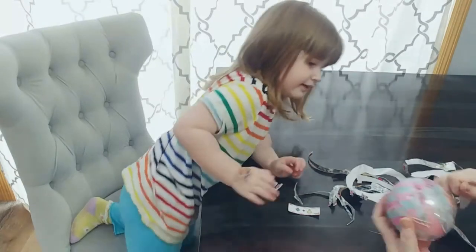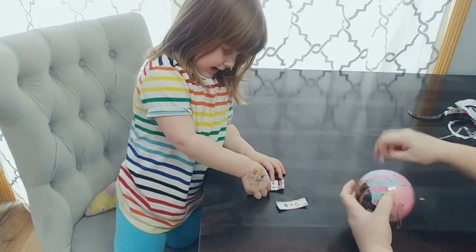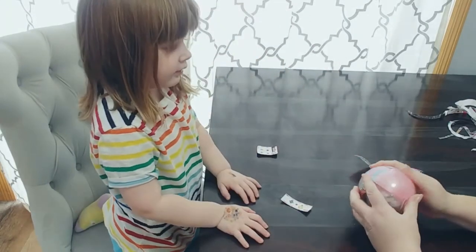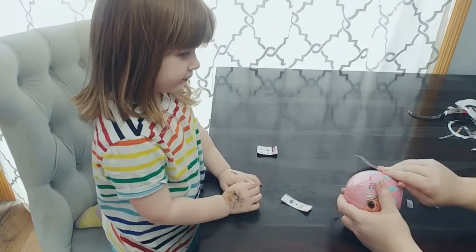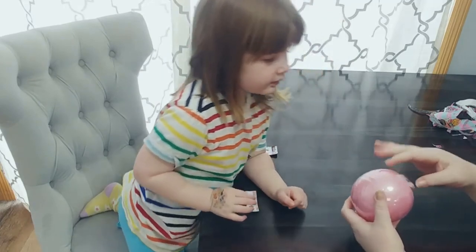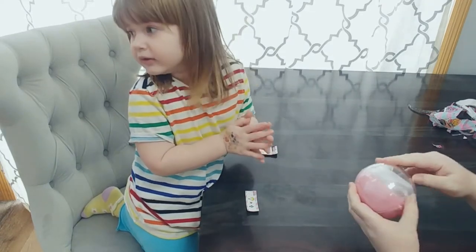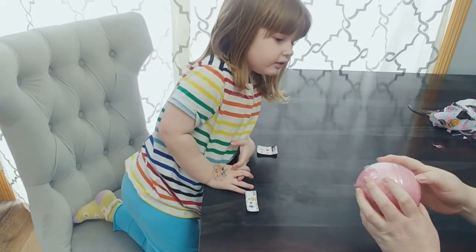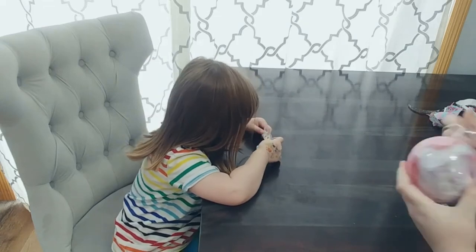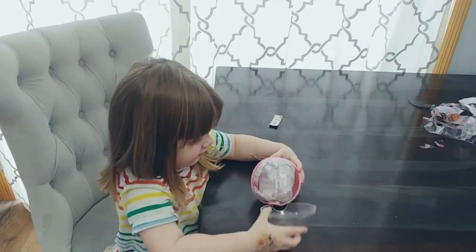Okay, so we've got this clear stuff to unwrap off of here. Yeah. It's clear. And I can crack it. And you can crack it. Yeah. I can get all the stuff off. It's kind of tough. I can't really see it, but it's there, isn't it? Okay. Oh, here we go, love. Here we go.